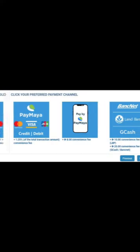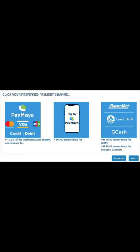Okay? But the PRC Cebu doesn't accept over-the-counter payment. So you need to pay this one online. And I'll show you guys what are the payments available for online. So guys, these are the following payment channels na accepted ng PRC payment online. We have the Maya, Visa Credit Debit Card. Also the BancNet, LandBank, and GCash.